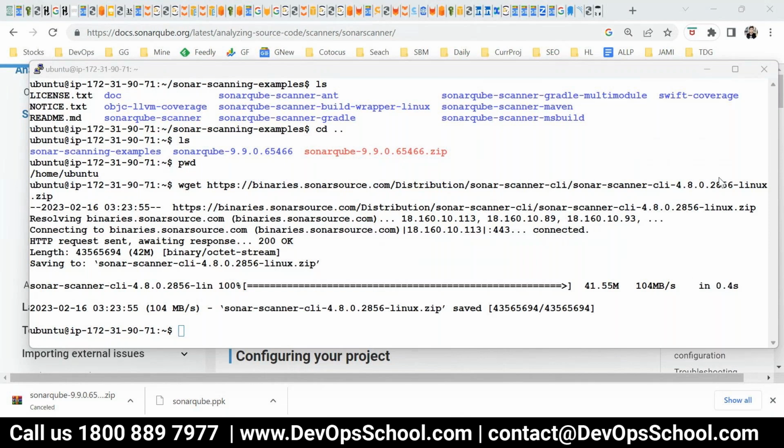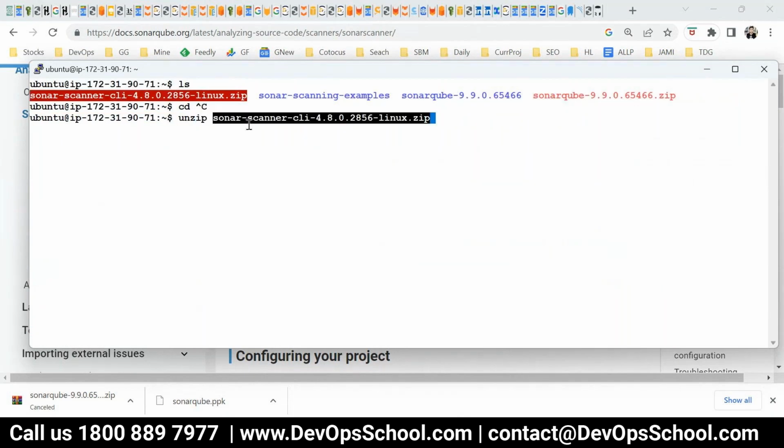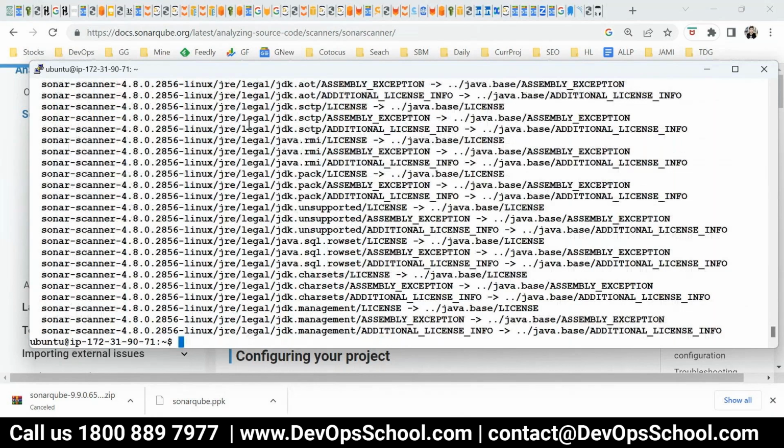Yeah. So now the scanner, you have it. This is the scanner. So unzip. Okay. So now the scanner is also the latest. Last time it was the old version, so you can have experience of both.